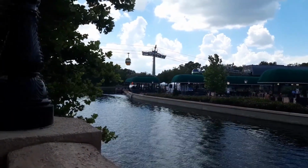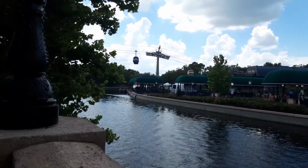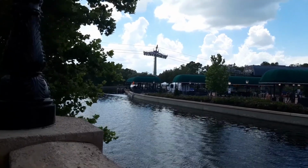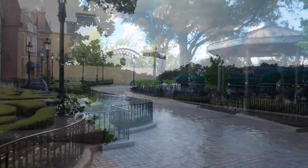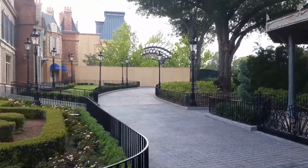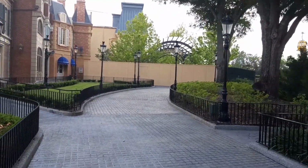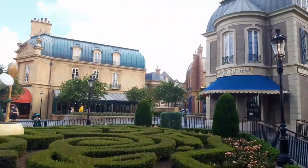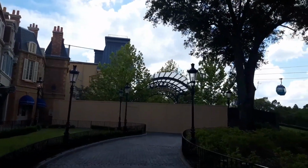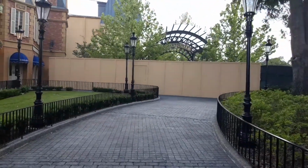As you can see towards the west, it does look like clouds are forming over towards the Gulf. Will it rain on us? Will it be downpours on us? Only to find out. I'm right now in the France Pavilion, heading towards what should have already been open, the new Ratatouille attraction. But it does not look like the Ratatouille attraction will be opening anytime soon, as there's still a wall around it and still construction is occurring.